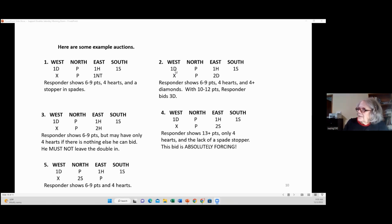Sorry. All right. Here's another example. 1 diamond by West. North passes. East bids a heart again. South bids a spade. And we have another support double. North passes again. And this time East bids 2 diamonds. This time he shows 6 to 9 points. This is a rebid at the minimum level here. He has 4 hearts and he has 4 or more diamonds.